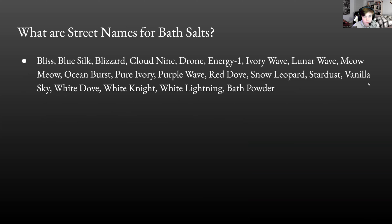Some of the street names for bath salts are listed below. For instance, Blizzard, Lunar Wave, Ocean Burst, Red Dove, Vanilla Sky, and White Lightning.